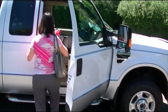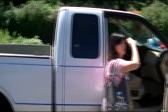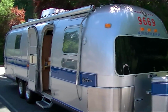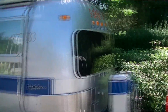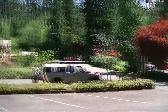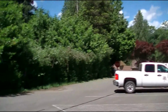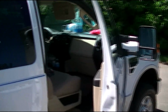All right, well, we just had a nice lunch at the Roosevelt Dining Room in Lake Quinault. We're getting ready to head now the final 35 miles to the RV park in Hoquiam. We left Charlie in the trailer, and he hightailed into the truck, so he's ready to do some more traveling. Nice area here. And we're gonna head south now for Hoquiam.